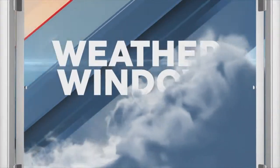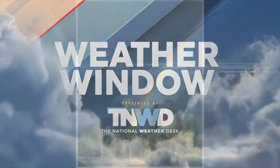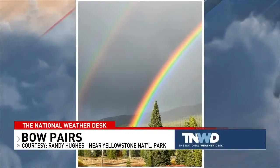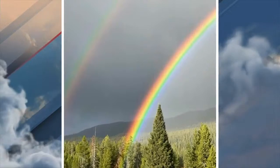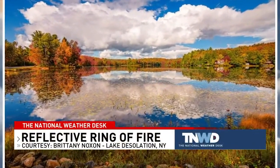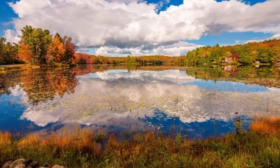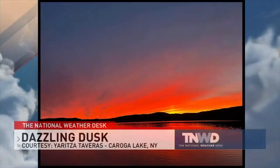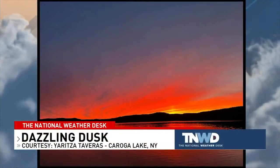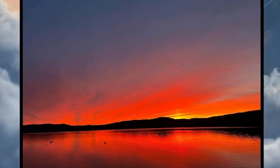Weather Window, presented by the National Weather Desk. What's better than one rainbow? Two of them, near one of our national parks. This image was captured near Yellowstone's southern entrance. What's better than a blue sky, fluffy clouds, and a ring of fiery fall foliage? Seeing it twice. This photo was snapped at New York's Lake Desolation. Also in New York State, a vibrant, colorful sunset reflected in a blanket of clouds.